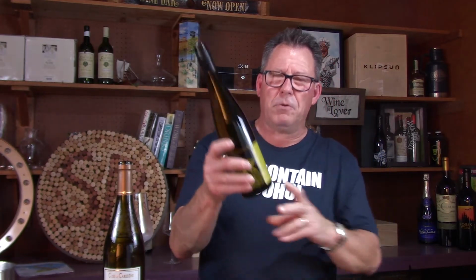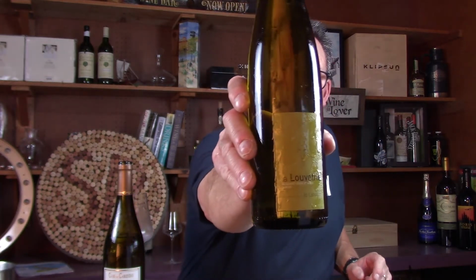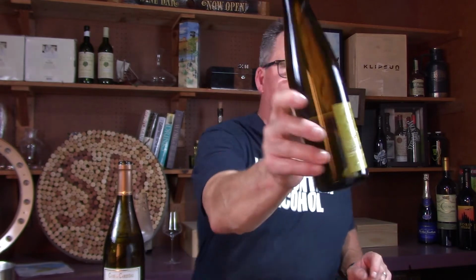So I think this might be the most expensive of the ones I tried. 18 bucks. This gets some big ups by critics, and made with organic grapes. I know a lot of you get excited about that sort of thing. I think it's cool, obviously. All right.